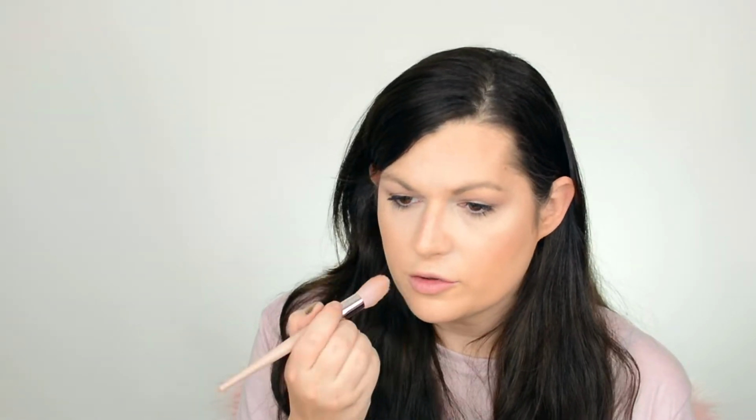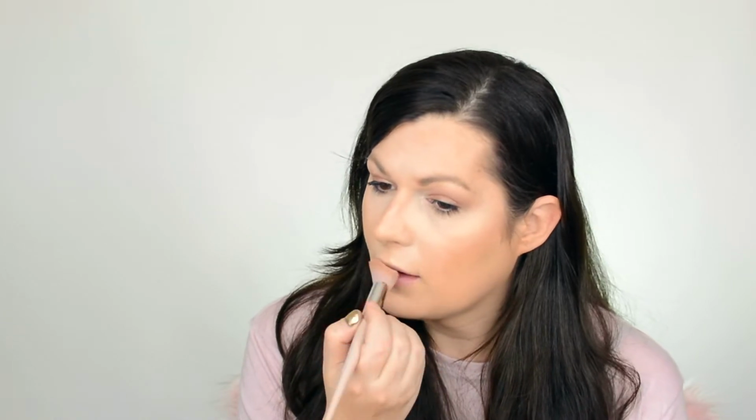And now I'm gonna go for the highlight with my 120 cheek hugging brush and just apply this on top of my cheekbones, a little bit underneath my brows, of course around my lips. And now I'm gonna grab a small brush and apply the highlight in my inner corners. And I'm gonna finish my makeup with the lip gloss. So the first sun-kissed look is done.